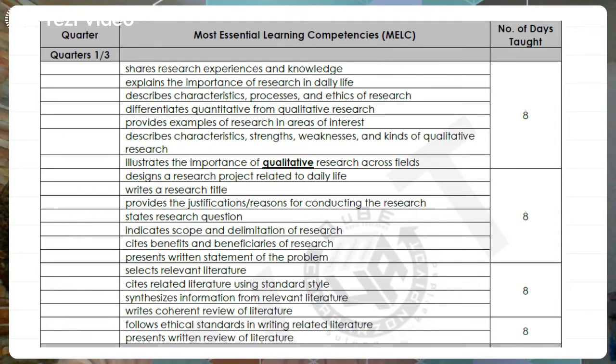Okay, so these are the things that you have to prepare. You have to write a research title. I'll be checking your titles. Next, we have provides the justifications or reasons for conducting the research. So this talks about the rationale of the research.